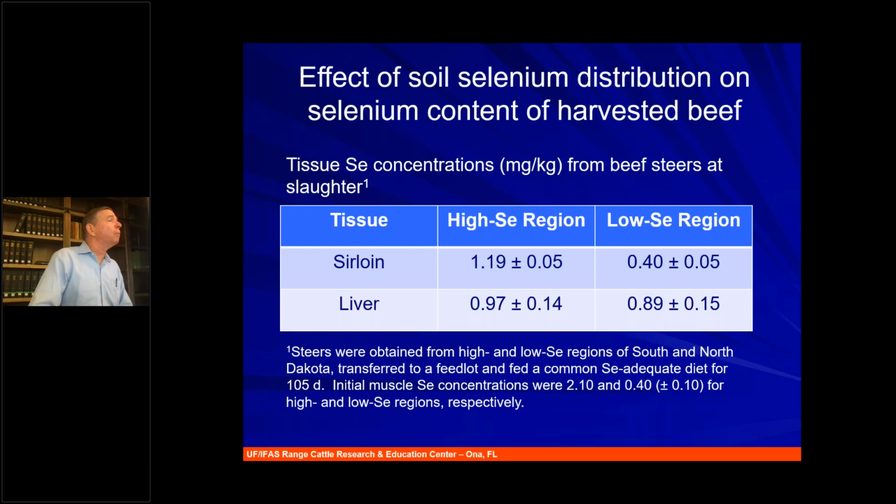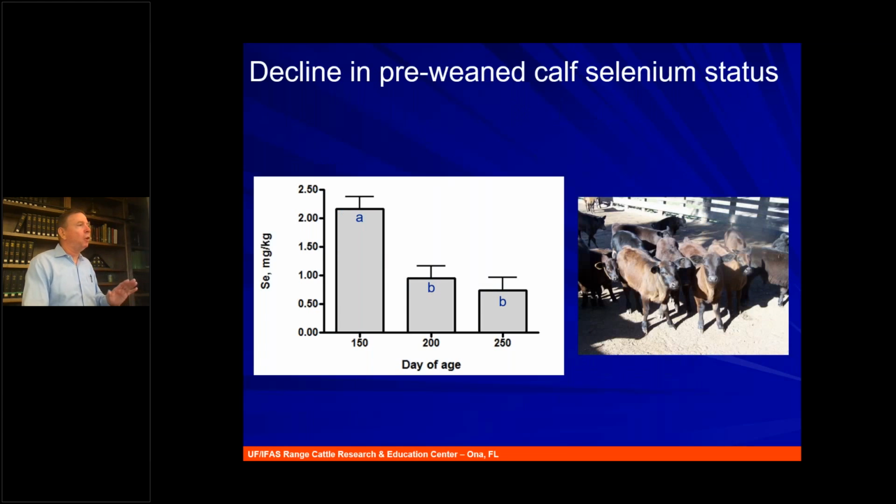Here's some data looking at tissue, meats, sirloin and liver, collected from finished steers. Those steers were brought from a low selenium region or a high selenium region of the United States, and then they were fed together, consuming a selenium adequate diet until slaughter weight. And look, they still have differences in selenium status even after they've been in the feedlot for a period of time. So that brings up this whole idea of getting selenium into these calves prior to weaning and having a positive outcome after weaning, which we believe is a premise that is important to pursue.